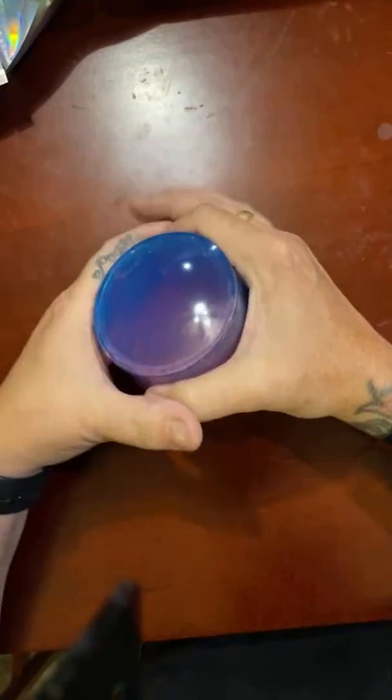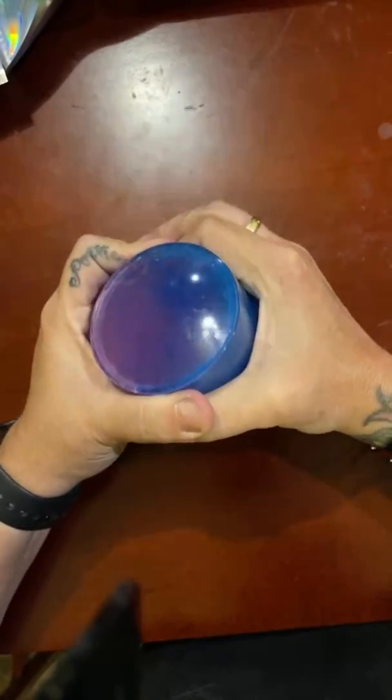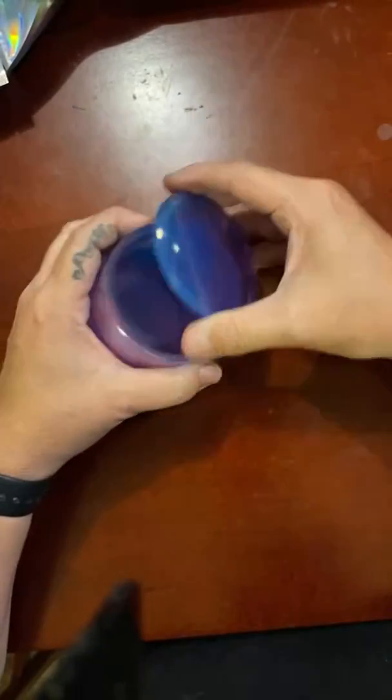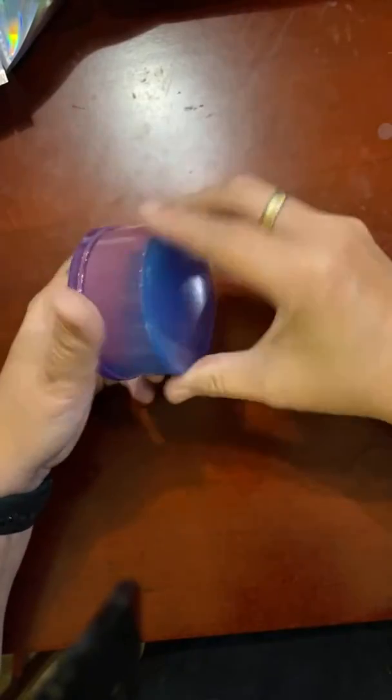I don't want to cut myself here. It definitely has a good suction on this one. Here it comes. It's got to pop this seal apart. I may not be able to do it right now, but I will do it later. It just has a really good seal. Maybe if I keep pushing around the edges. There it went. See, I told you I had a good seal. This one actually glows in the dark. I knew I was going to get it.